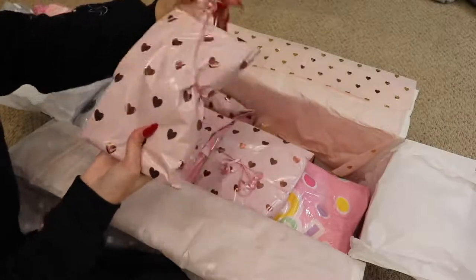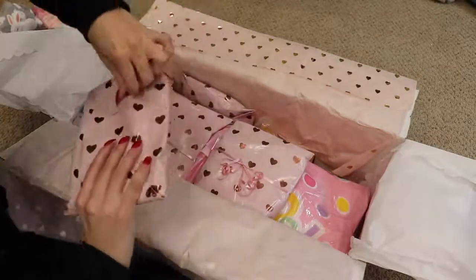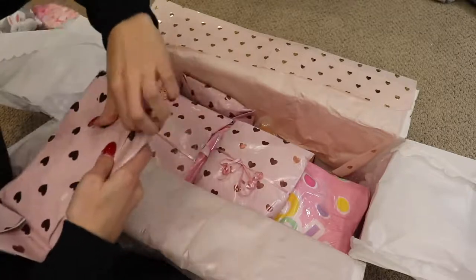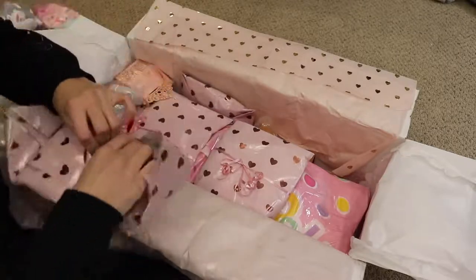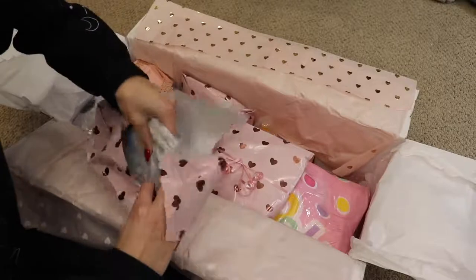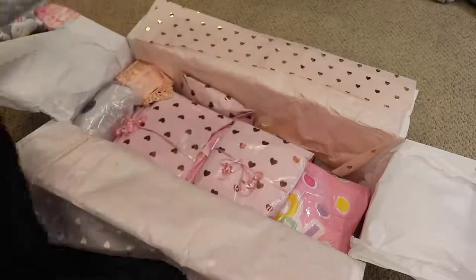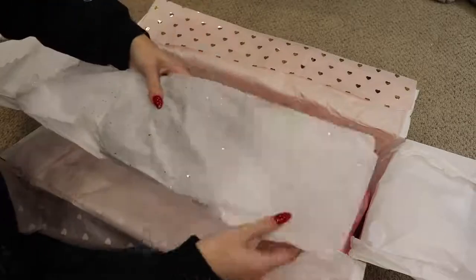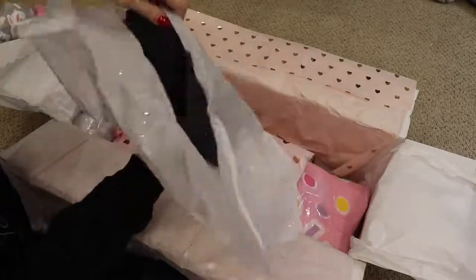Okay, let's do this one. There's so many little things in here. This is adorable. I'm struggling doing the wrapping. Ooh, this one's wrapped in tissue paper too. Ooh. This paper is so cute with the little sparklies.